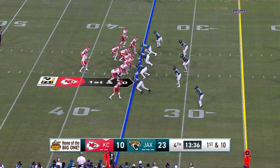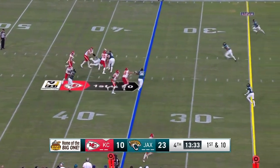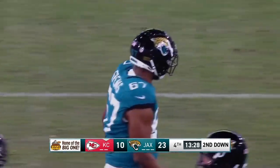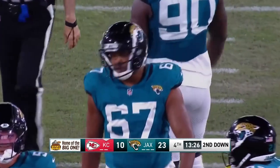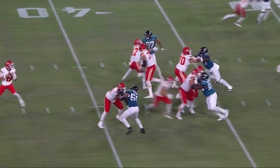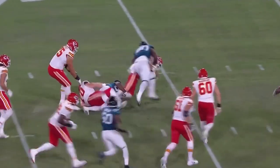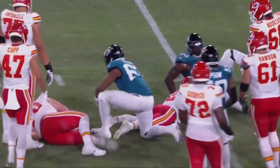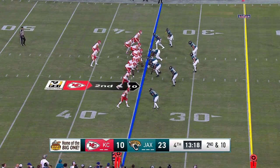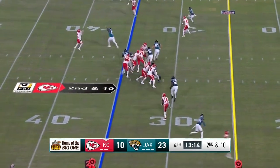1st and 10. Ian Book. Back to throw. Steps up into the pocket with time. Now wants to get out, and he is caught. There wasn't a whole lot of room. And Breeland Speaks, who was just signed this week by the Chiefs, bounced around and played a couple of seasons in the NFL, was just the UFL Defensive Player of the Year. Man, just working. You can see the energy and the relentlessness that he displayed there. Just kept working. Here's 2nd and 10 from the Jaguars' 35-yard line.